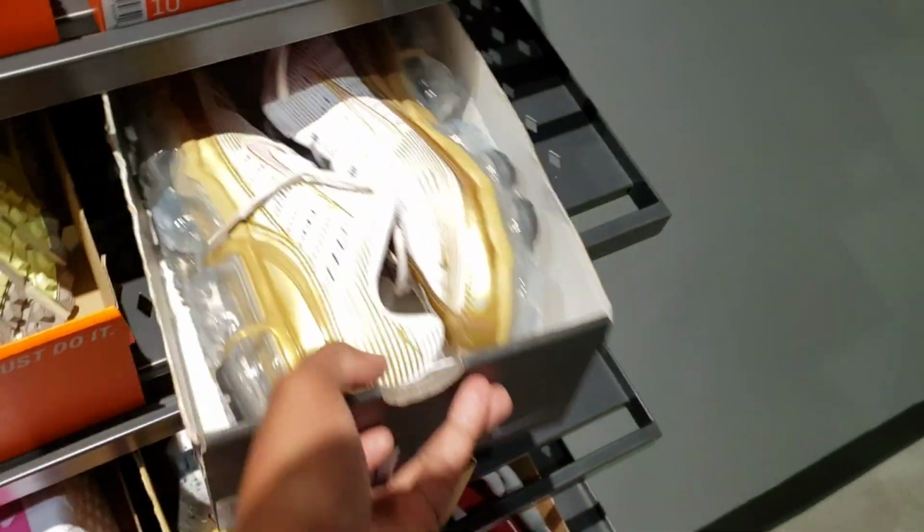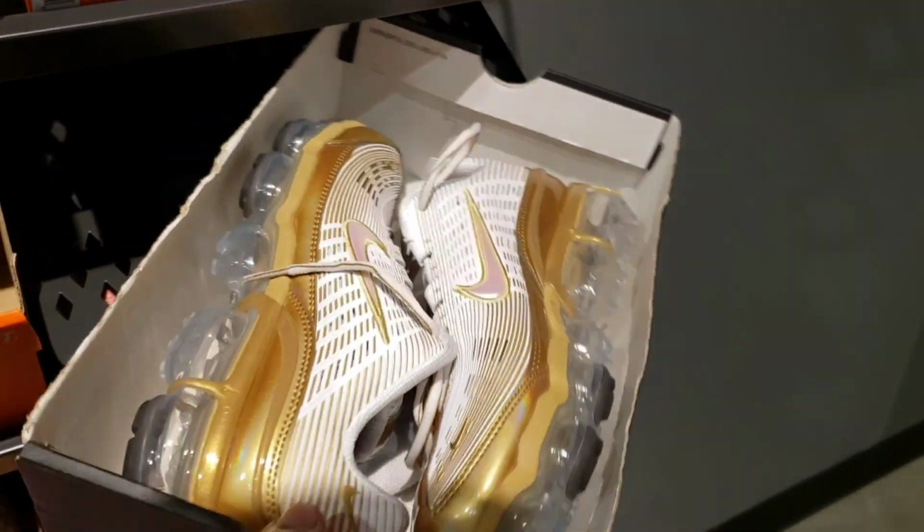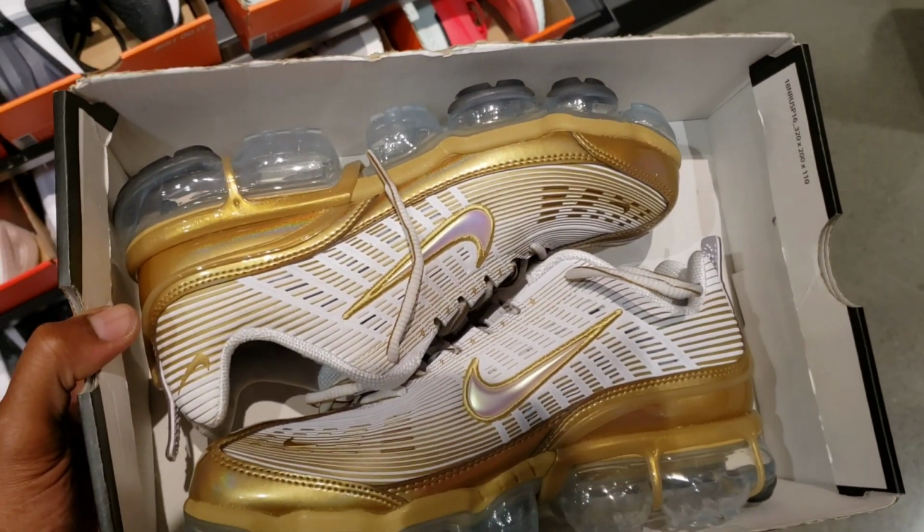Then they got some Vapor Max 360s, bro. 225, size 10 retail with a 30% off. These are pretty fire though. Let me know what you guys think about these.